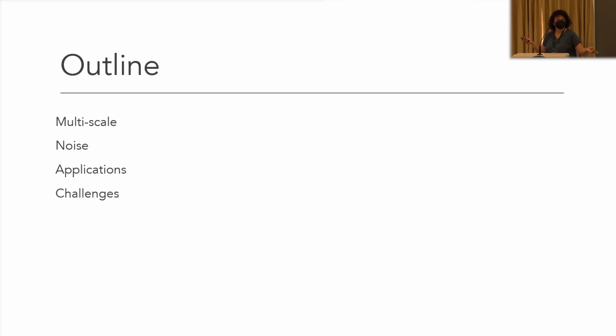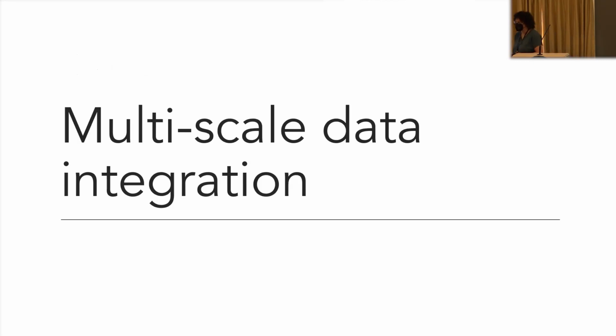We're going to talk about noise. In the noise section, we're also going to talk about imaging, which has not been a focus at this meeting and could be another whole meeting. And we'll talk about some applications in this field, and then what comes next, which is always the big question. So with that, I will hand this off.